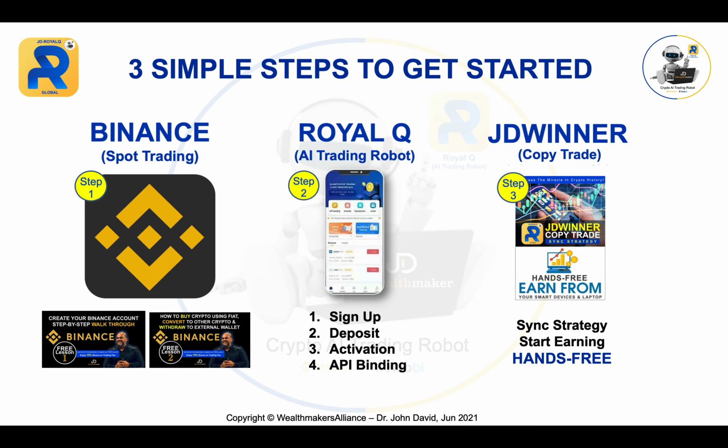And once you sign up, do send me an email so that I will be able to follow you up and teach you what needs to be done. So once you have signed up, you have to deposit, and thereafter you have to activate your bot, and thereafter you have to do API binding with Binance. Can you see that? And finally, last but not least, the simpler thing that you can do is to use JD Winner copy trade, all right? So this is where you just have to synchronize to my strategy and start to earn hands-free, all right?